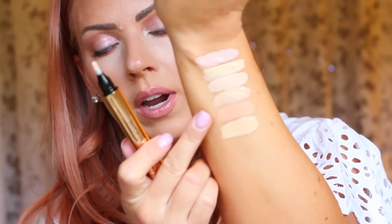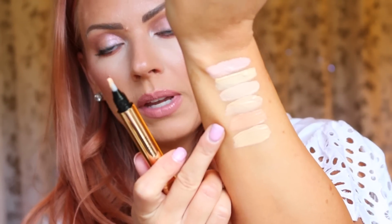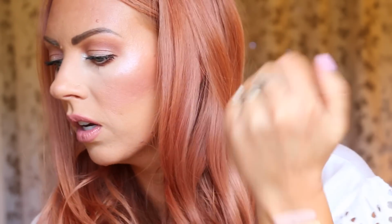You can see the peach is quite a bit darker. So the peach one is really peachy. It's almost a lot more correcting. Oh, it just goes right up to 4.5. They skipped 4, that's weird. So then we have Luminous Sand 4.5 for medium complexions with pink undertones.